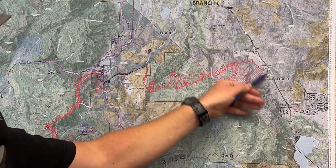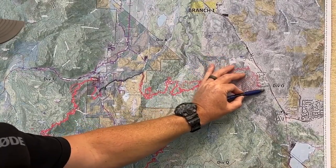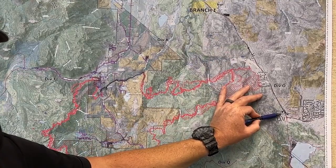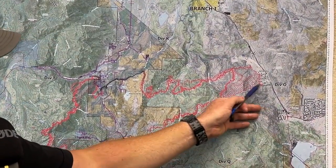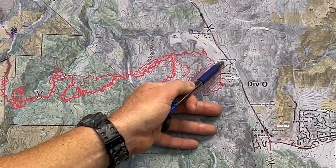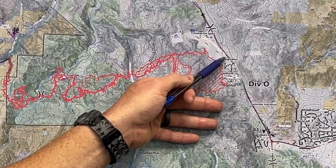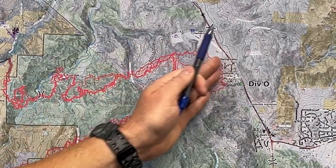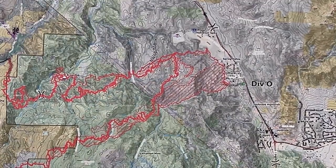Primary focus is prioritizing the Highway 395 corridor and all the high values, the homes and any infrastructure and the power lines right along 395. That's just going to continue. We know the fire has spread a little further north than what's showing on the map here, as well as this fire did make it out to the 395 road. But as of right now, the fire has not crossed the 395 road. So along Highway 395, the fire is still west and south of the highway, as it is now.